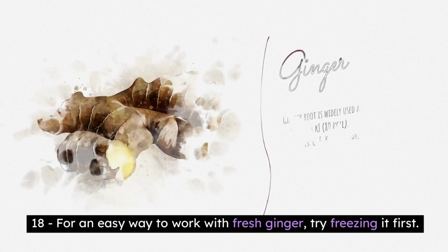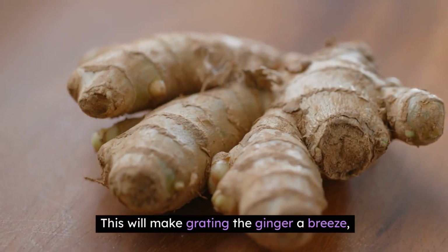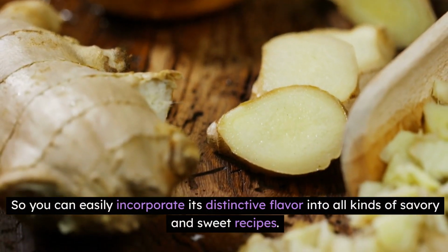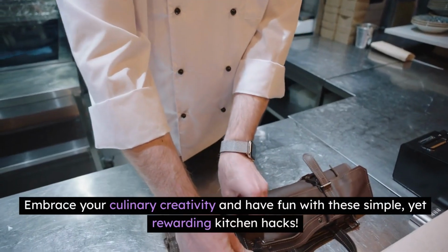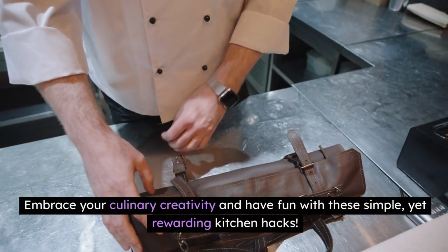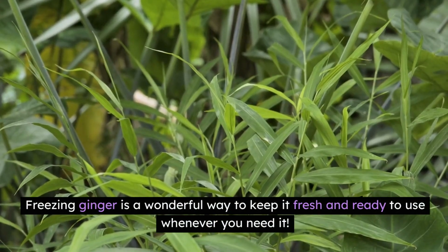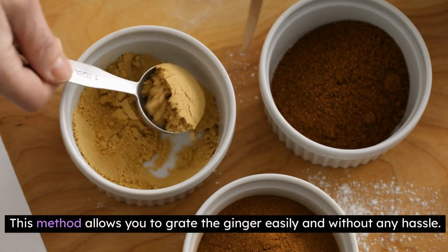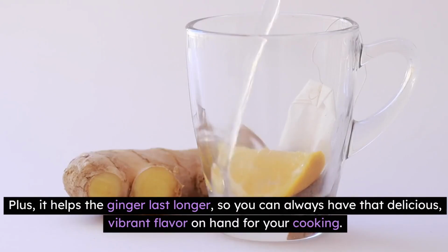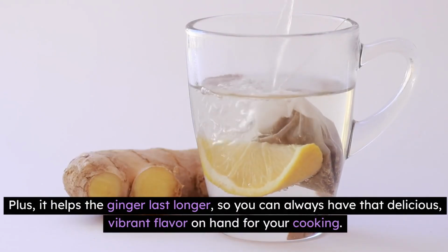18. For an easy way to work with fresh ginger, try freezing it first. This will make grating the ginger a breeze, so you can easily incorporate its distinctive flavor into all kinds of savory and sweet recipes. Embrace your culinary creativity and have fun with these simple yet rewarding kitchen hacks. Freezing ginger is a wonderful way to keep it fresh and ready to use whenever you need it. This method allows you to grate the ginger easily and without any hassle. Plus, it helps the ginger last longer, so you can always have that delicious, vibrant flavor on hand for your cooking.